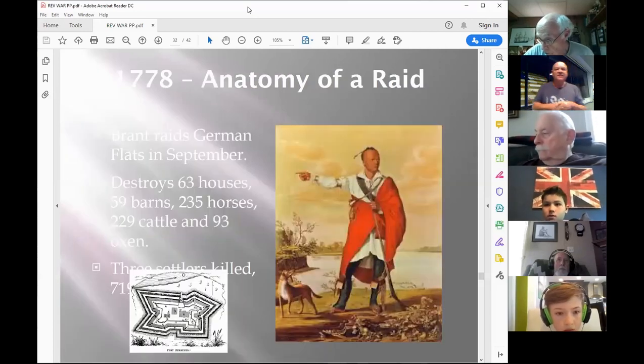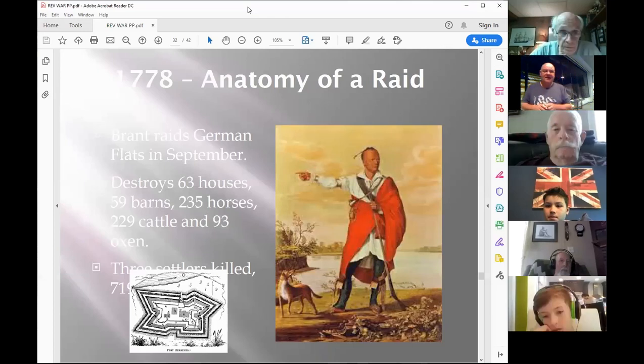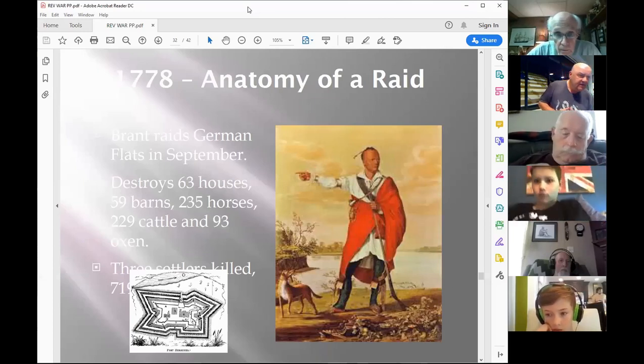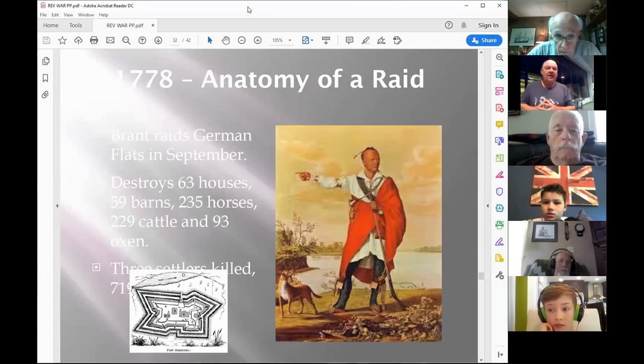Well, the raiding continues. Not every raid was made up of a large army. Many of them involved smaller war parties. And this is typical of a raid on German Flats in 1778. That was a settlement along the Mohawk River. And in this raid, they destroyed 63 houses, 59 barns, 235 horses, 229 cattle, and 93 oxen. Only three of the settlers were killed because they had managed to get into the fort.